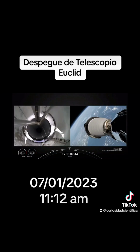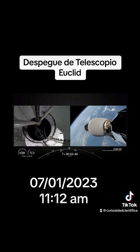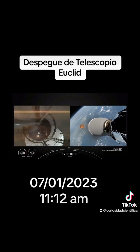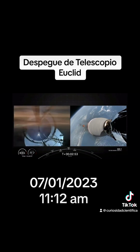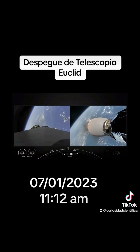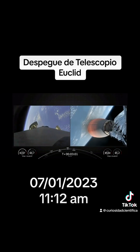Waiting for stage separation. And there is that gorgeous view of Earth there from the second stage. Wow. And ignition of the Merlin vacuum engine. Look at that clear view. I know, it's incredible. Is that a new camera? I feel like it is, because that's an incredible shot. Wow.